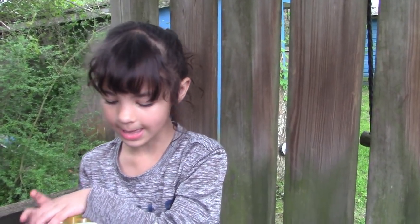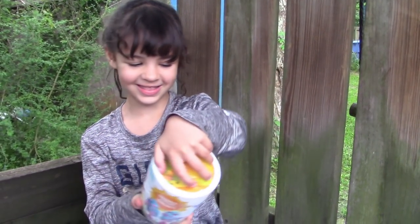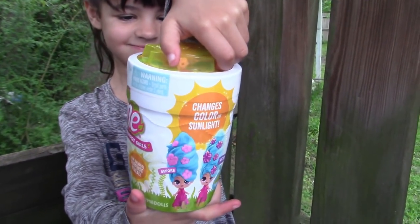Tomorrow we're going to do one part of it because it changes colors on the side. I see there's 2 blooms in the lake. Do you see that?